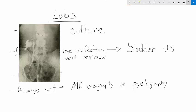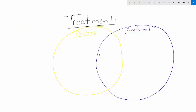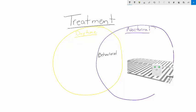There are several treatment options when it comes to treating enuresis. For both daytime and nocturnal enuresis, behavioral changes will be a large component. This includes during the day, voiding every 2 hours, and also double voiding. Additionally, it includes encouraging the child to sit on the toilet for 30 minutes after large meals and continuing a good bowel regimen program. For nocturnal enuresis, a more specific component of this includes bed alarms.